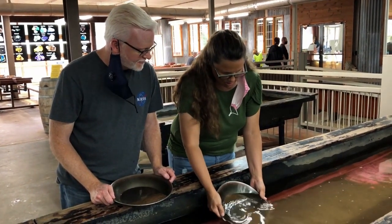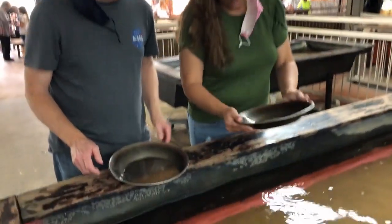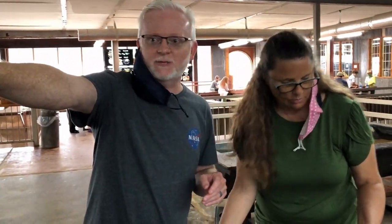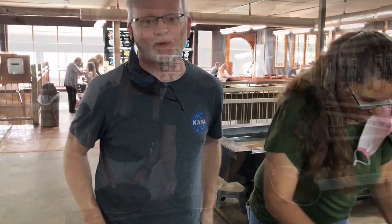I think you're good. That's your handful. Okay. All right, we got handfuls ready, so what we're going to do is take it and go pan around this side, Macy, pan around this side. We're going to go up here, and they are going to actually get the gold out for us and put it in a little tube, take it home for a little souvenir. I'll show you guys that in one second.